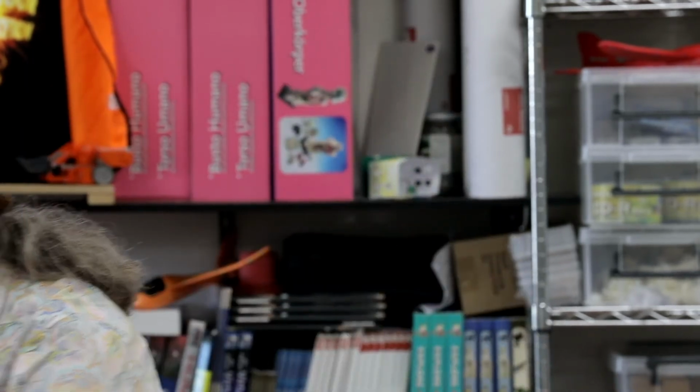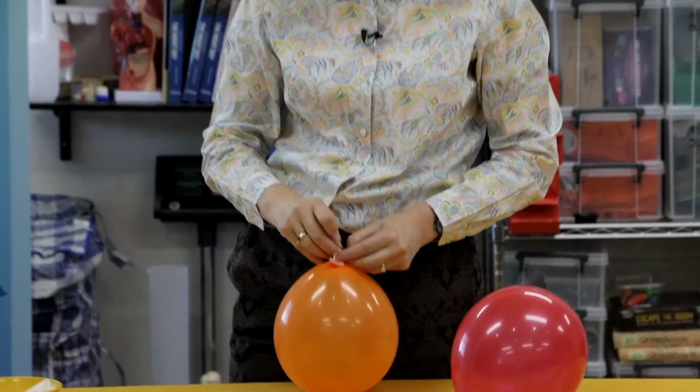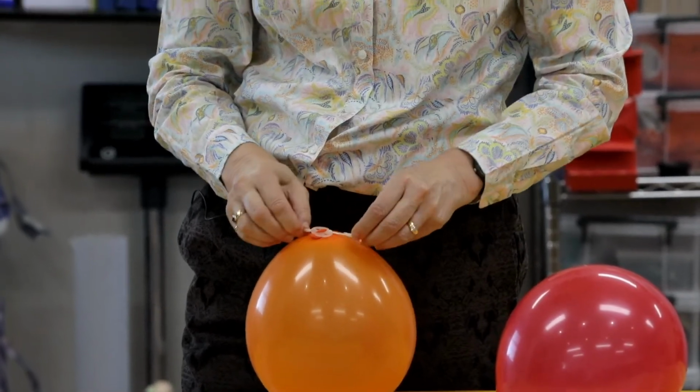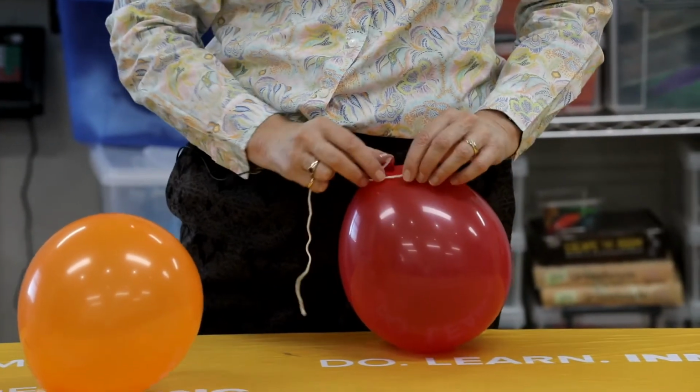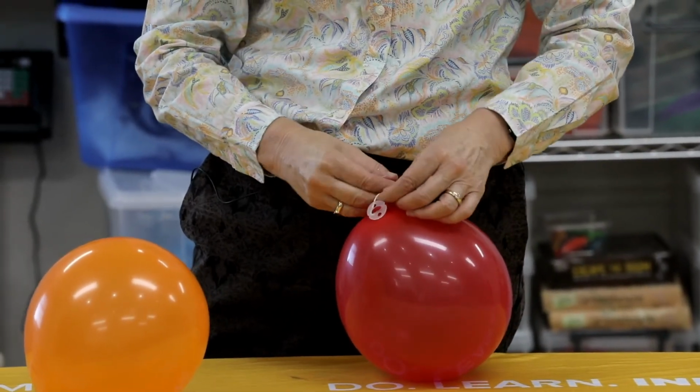Now, our next experiment is called kissing balloons. So for this one, you'll need a couple of balloons blown up to the same size and 2 pieces of string about 30 centimetres long. And you're going to tie the string around the top of the blown up balloon. So a bit like our musical coat hanger, you can hang the balloons by their strings.